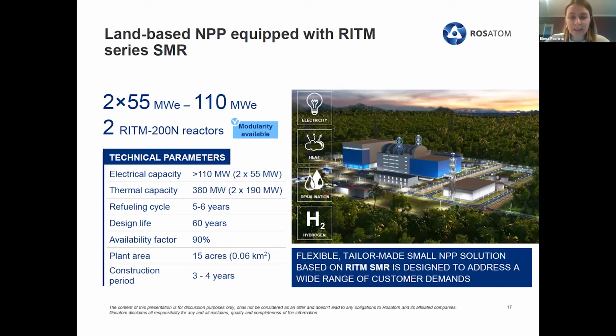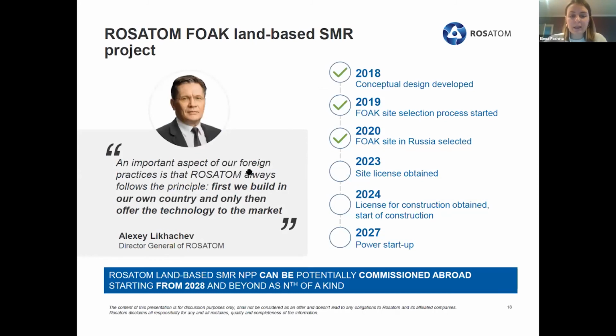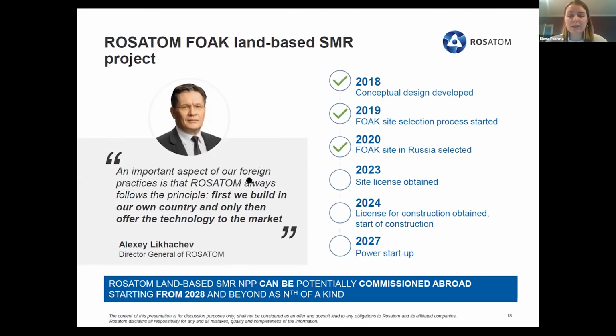I also indicate in this slide the possibility of other applications: electricity and heat, desalination, and hydrogen production. These applications were mentioned by my colleagues in presentations during this conference, so I'm happy to mention these applications as well for our design. It is important to say that in Rosatom we follow the policy to offer the market only reference solutions.